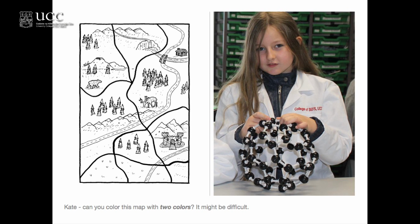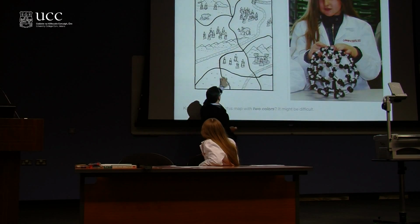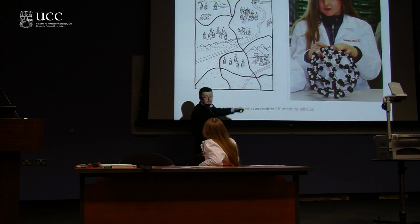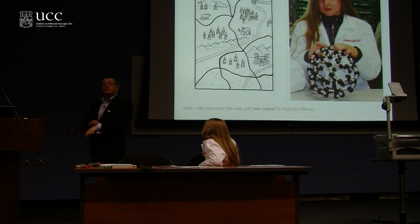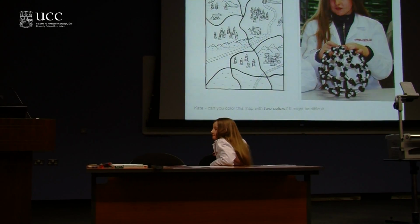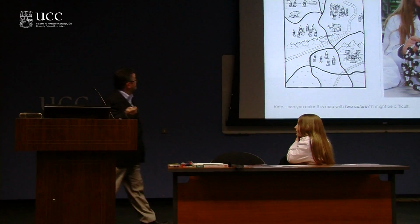And so here's an example of a map. In the interest of time, I'm going to skip over the demo. So this map can be colored with 2 different colors. So this region and this region share a border, so they have to be different. But this region and this region don't share a border, so they can be the same color. And so this one can be colored using only 2 colors, which might surprise you. If I give you 10 colors, it's very easy.